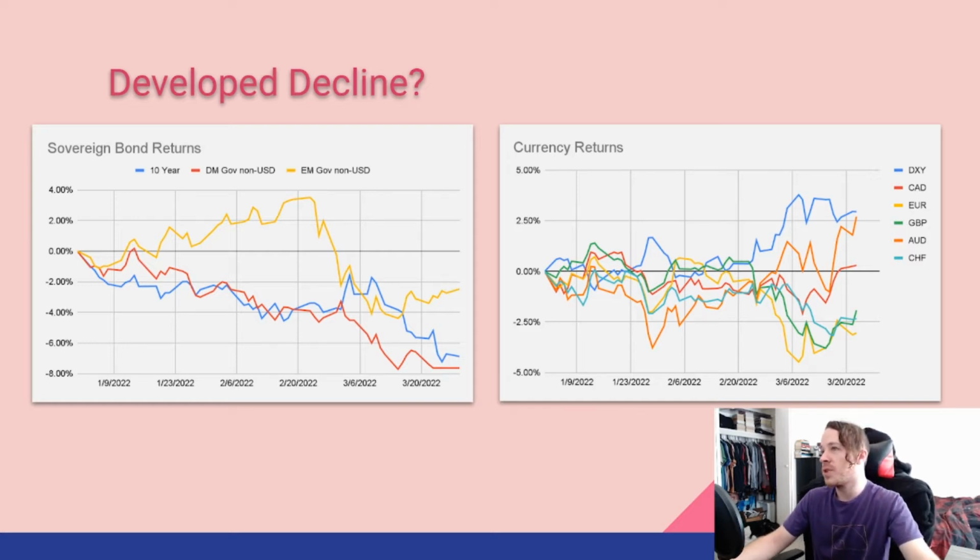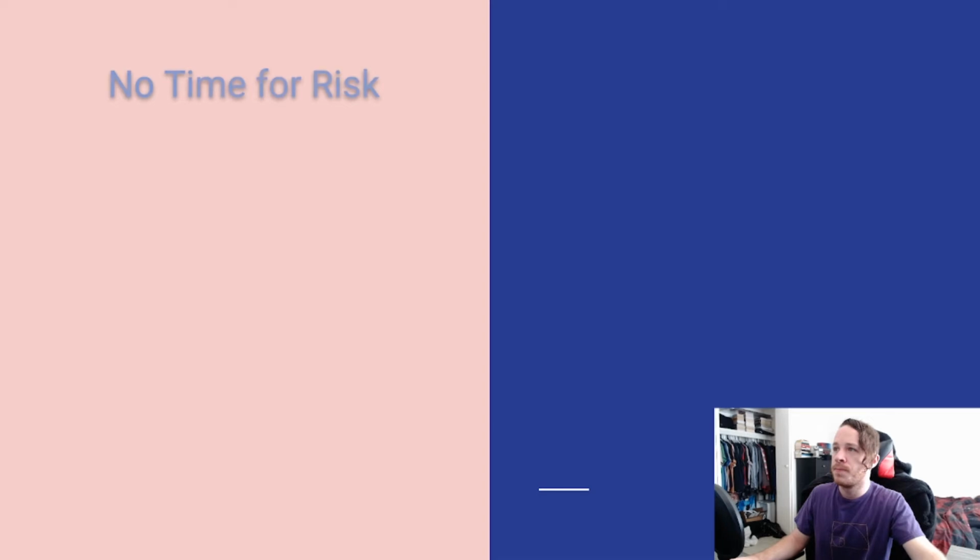But as far as the actual sovereign bond returns themselves, you can see that emerging market government bond returns have done the best over the quarter, which has to do partially with the movement in the yields in treasuries and how that moves across domestic and developed markets.